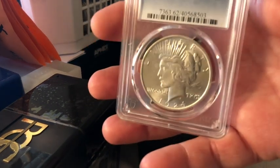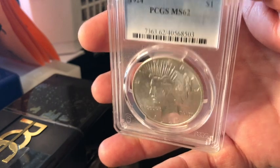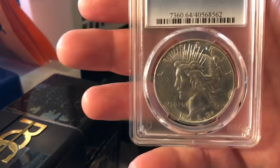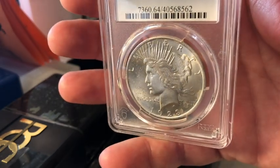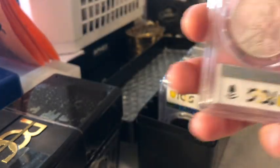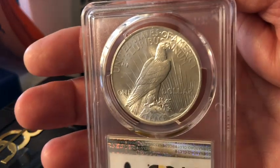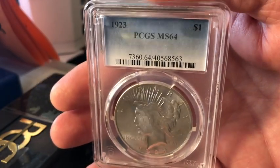Well, I'm going to start. This is an MS62, but look at the eye appeal on that. Beautiful. Let's see, did he put all the MS62s together? No, here's an MS64. I really like a blast white coin. I think many collectors do. Of course, toned peace dollars are highly desirable, but they've gotten very pricey. Any kind of toned numismatic Morgan or peace dollar, there's a collector universe for those. Aren't these beautiful? MS64s, even the 62s look good.